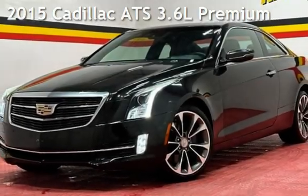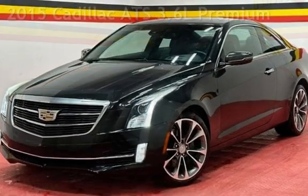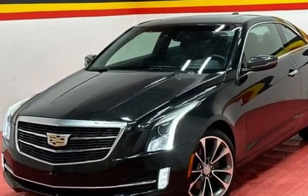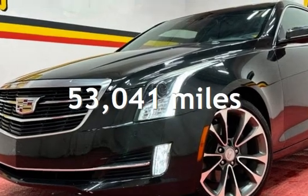Presenting a pre-owned 2015 Cadillac. This two-door coupe has a six-cylinder, 3.6-liter V6 engine, with all-wheel drive, and an automatic transmission. This Cadillac has less than 54,000 miles on the odometer.